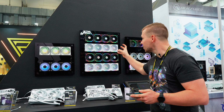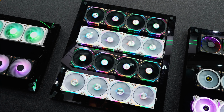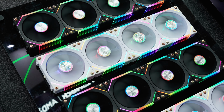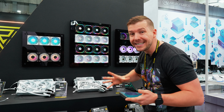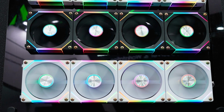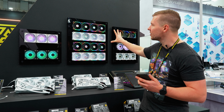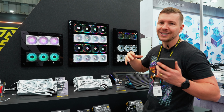So these are the Alis P2 fans from Gamdias, and these are their brand new magnetic daisy link chain fans. So there's only one cable coming off of them. Now, believe it or not, guys, the controller that is connected to these can actually control 20 fans. I have not seen anything else on the market that can control that many devices from the one controller. So that is pretty unique about this. It gives me similar vibes to the Lian Li ones, but 20 fans on one controller, that is pretty crazy.